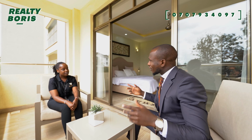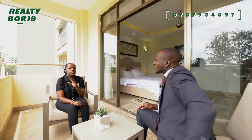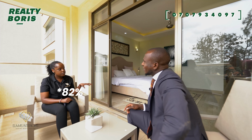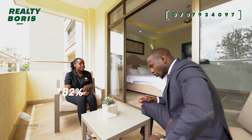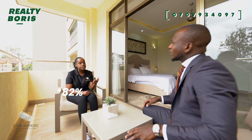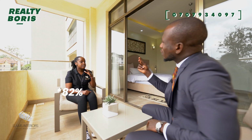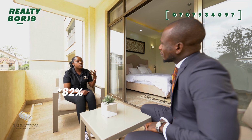I would also like to tell you a fact. It's been proven by a survey that 47% of agents like yourself agree that buyers are more receptive to a staged apartment than a shell unit. If you try to sell a property that has been staged, it moves buyers fast.